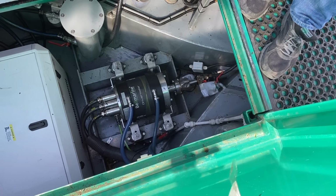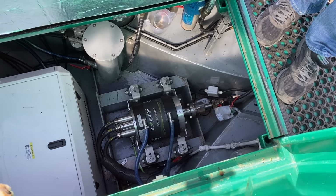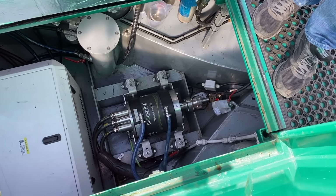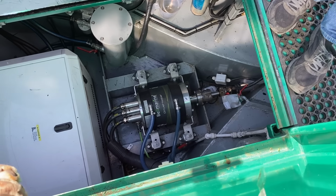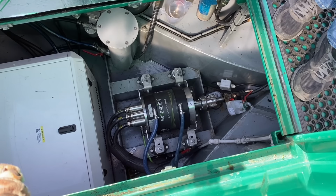I have asked Rob if they could make a silencer for the water. And that's drawing a kilowatt now, which means we've got another 11 kilowatts left to step it up.